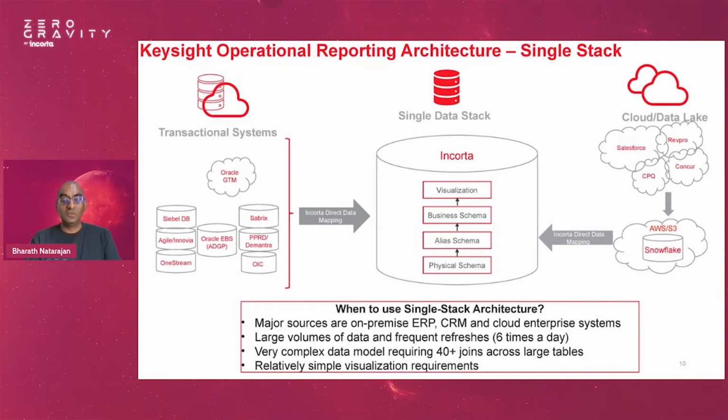So when do we actually use the single stack architecture? This is very important to understand. First, the major sources are on-premise ERP, CRM, and cloud enterprise systems. These all have very fixed data models. So you're not going to have 20 new tables, or the entire data model changing all the time. Only when Oracle is upgraded, so it's going to be a planned scenario when major changes come into the system.